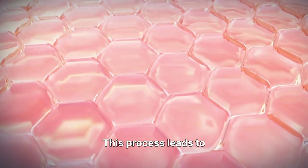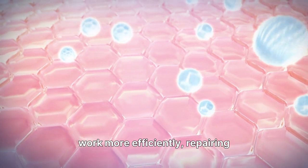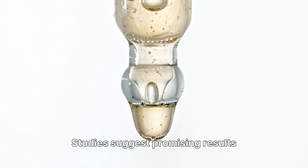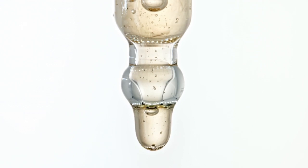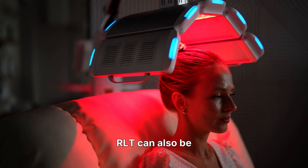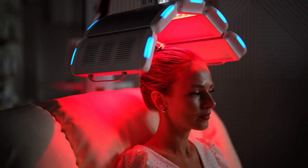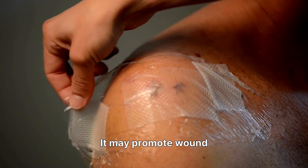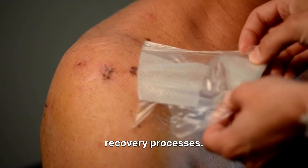This process leads to an increase in ADP production, allowing cells to work more efficiently, repairing skin and boosting new cell growth. Studies suggest promising results for skin health, including reducing wrinkles, fine lines, age spots, and acne by stimulating collagen production. RLT can also be an effective treatment for androgenic alopecia, a genetic disorder causing hair loss, promoting new hair growth. It may promote wound healing and tissue repair, accelerating the body's natural recovery processes.